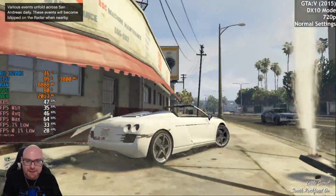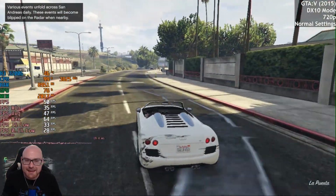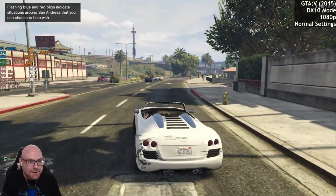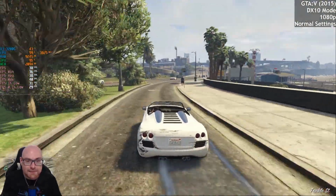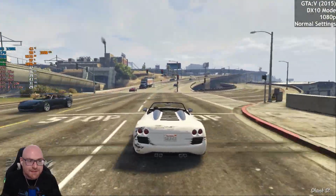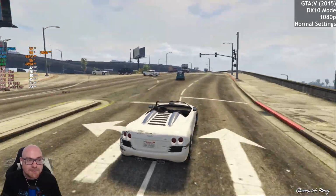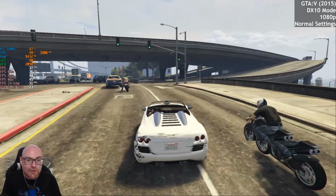I mean, maybe would it make a difference to say it's 1080p? Let's see what 1080p looks like. Right, we're at 1080p now, and it's still coping. We're getting about 30. We're not getting as many frames as at 720p, but still it's stable. The GPU is nearly maxed out, but the CPU is also nearly maxed out.